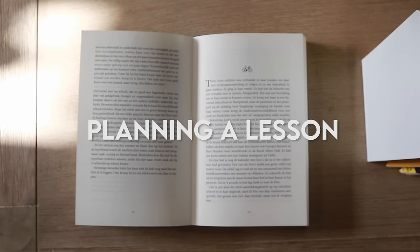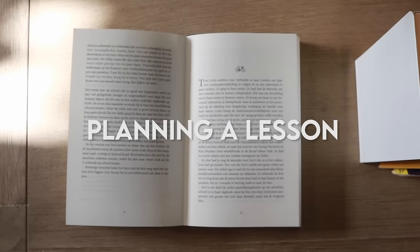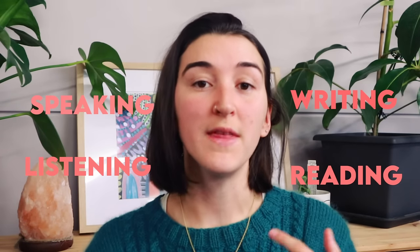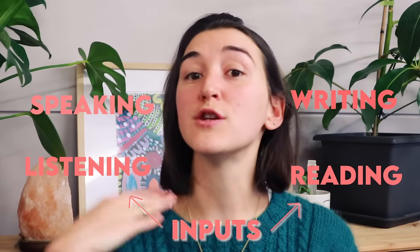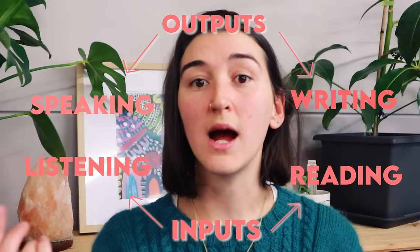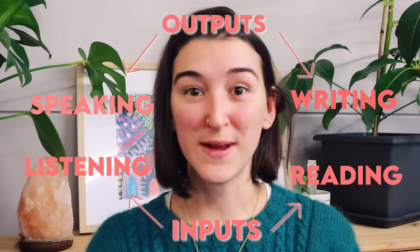So it can feel overwhelming, all the things that you can do to tackle a language, and I want to talk about how I would plan sort of a lesson that I would be doing in Dutch. So essentially there are four main parts of language. So there's speaking, listening, writing and reading. And then obviously your two inputs are listening and reading, and then the two outputs of language are writing and speaking.